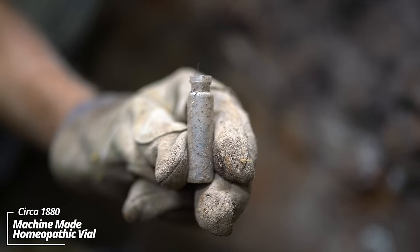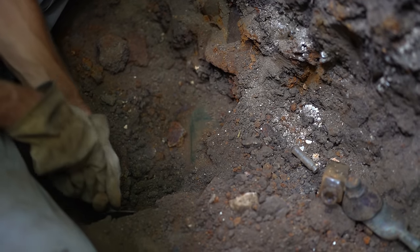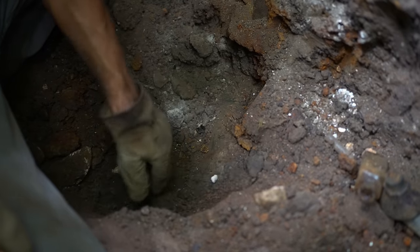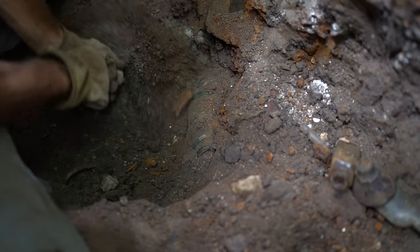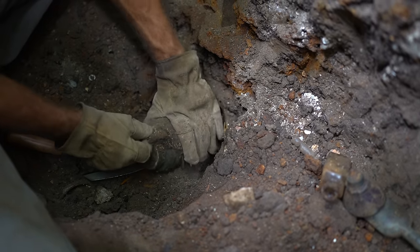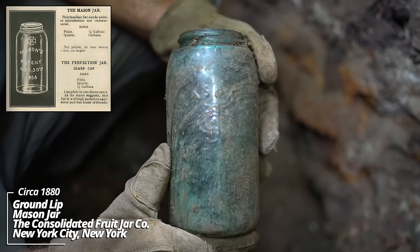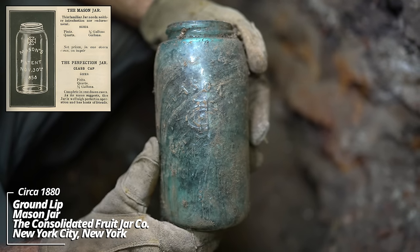Little homeopathic vial. Aqua beer. Maybe a, no, it's a canning jar, I think. Yeah. Oh wow, it's actually intact. Wow, that's an oldie. It's a ground lip, mark of the Consolidated Fruit Jar Company. This has got to be one of the first mason jars made. Wow.